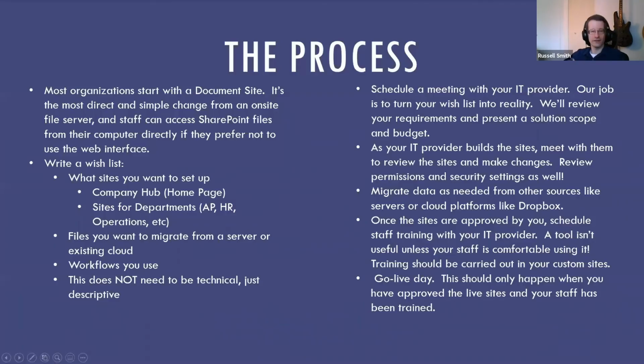So the process. How do you get started? Let's say you're interested in this. What do you do? I recommend start with that document site. Start with how do we turn the shared drive on the server into a SharePoint site, because it's the easiest thing for people to wrap their heads around. And it's the easiest workflow change to make, because if they're using that sync, your staff isn't going to work any differently than they are now.